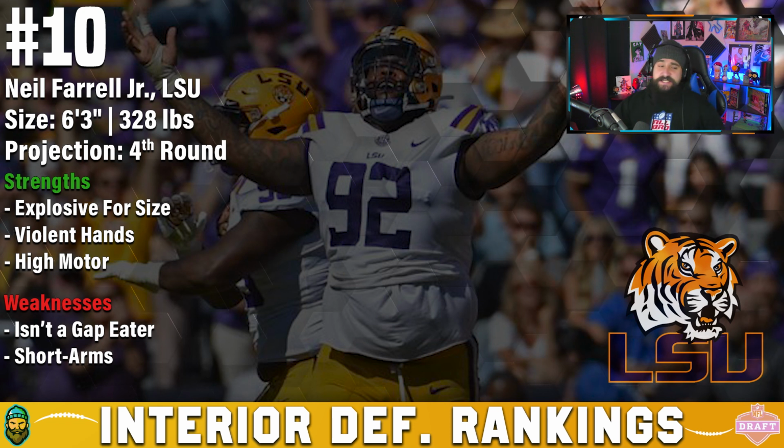He gets good leverage, doesn't exactly have ideal length, does have a bit short arms, but he uses good leverage to essentially win the point of attack. So he does get caught up on blocks. He's not much of a gap eater. Like he doesn't show too much gap discipline. Sometimes again, like I said, this guy's a nose tackle penetrator, a gap penetrator. He typically fires off the line and he finds himself, well, out of the play. So maybe seeing a little bit more gap discipline from him would be nice, but he's got a high motor. I love how he uses his hands. He's making it here at number 10.